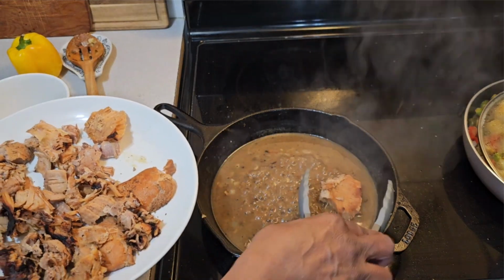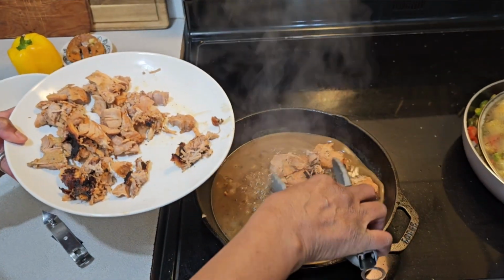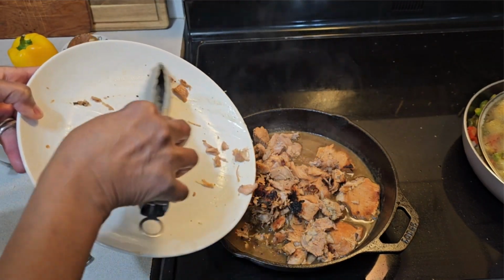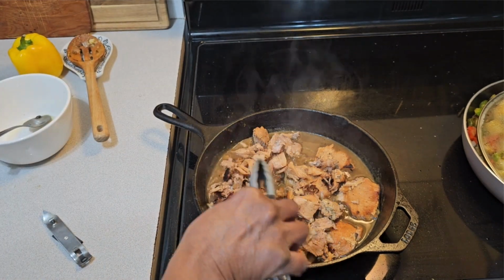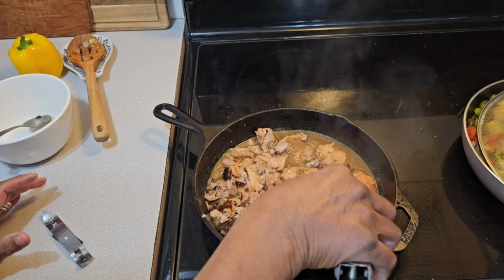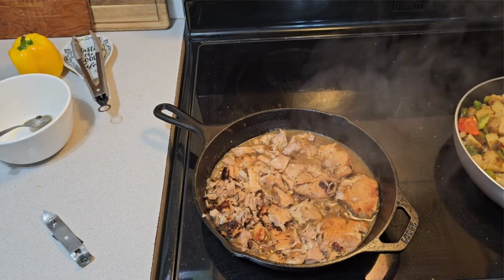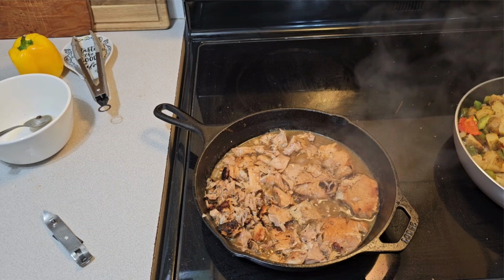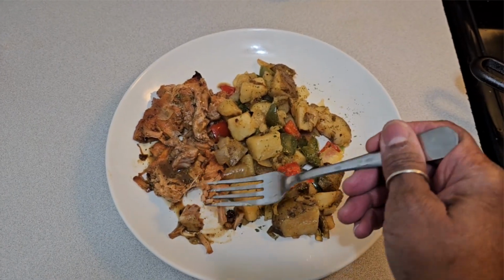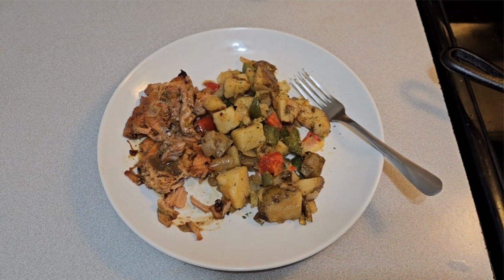They're not really chops, but it's okay. I tasted it and it tastes good. Most of them just fell apart. Okay, I will let this warm through and then I will serve. This did not turn out the way I expected it to, but I will tell you, it is yummy.